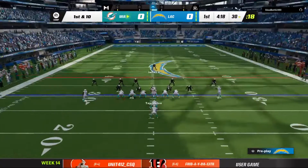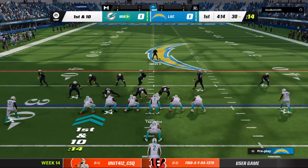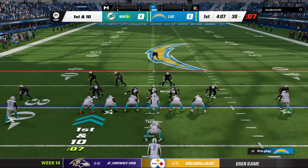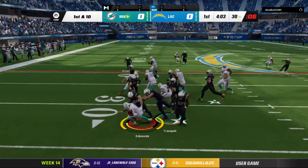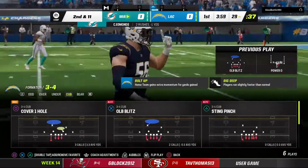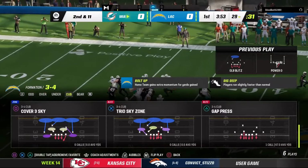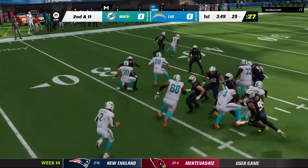Here we go. So first and 10 now from the 30. Now a run straight ahead with Edmonds. And he went nowhere. He'll lose yardage back to the 29. Officially, it's a 1-yard loss. That's going to bring up second and 11. Part of their struggles last week was getting these negative plays on first and second down. That's something they have to be wary of as this game continues.